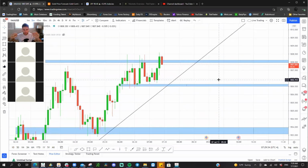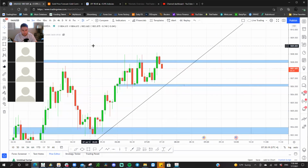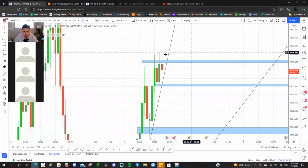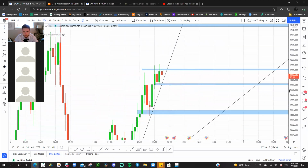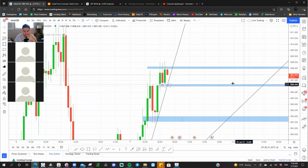Looks like we're coming back in the range. All right, we closed back in. Could we just be grabbing liquidity to continue up? That's how the 30-minute candle closed, which is good, because if this 30-minute candle flips bullish, that might be a good indicator that we're going to head up.